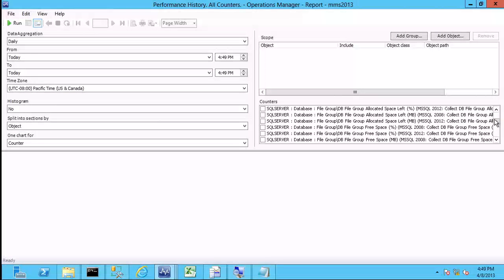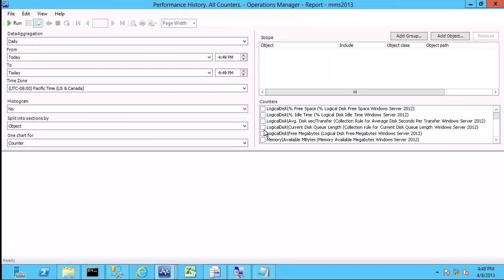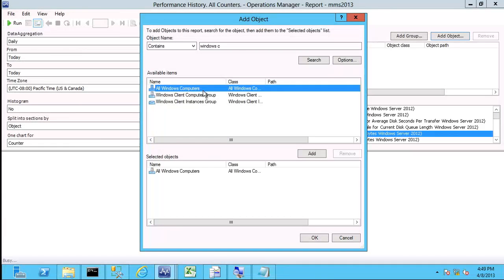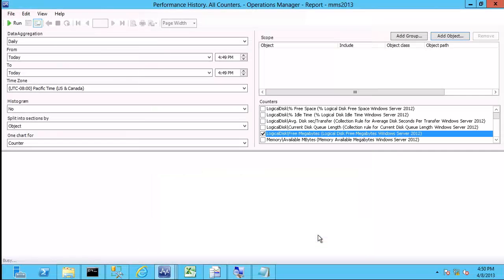Can I select something operating system related? Let's try to find local disk, free megabytes. Great. I'll click add object, by mistake, and add a group here. As you know, there are no counters targeted to that group. They're targeted to the objects contained in that group. And I'll click OK here. It says include just this object, but the truth is that in link reports, we enforce containment regardless of the button you have used.